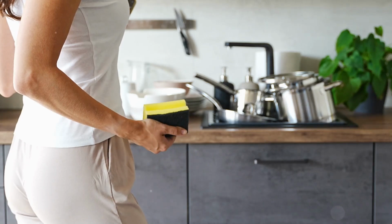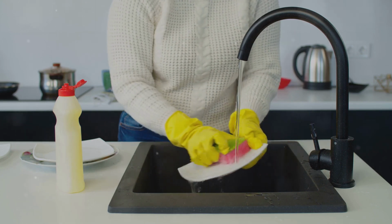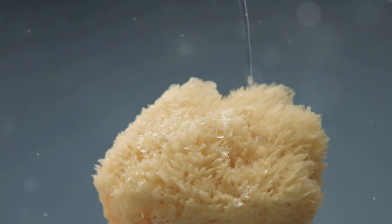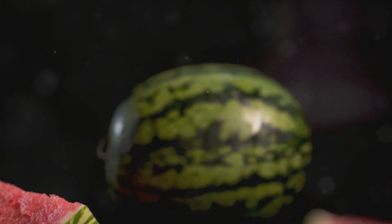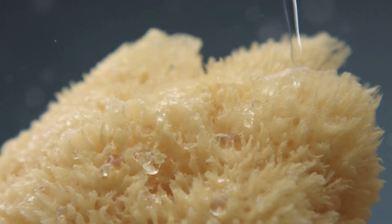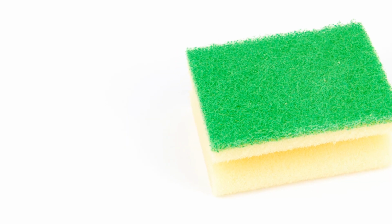Chapter 3. Now let's mosey on over to the kitchen and talk about those trusty sponges. They're like the workhorses of our kitchens, always there to wipe up spills and scrub away messes. But here's the thing about sponges, y'all. They're like little moisture magnets. And guess what loves moisture just as much as a watermelon on a hot summer day? You guessed it, bacteria. Those tiny critters just can't resist setting up shop in the nooks and crannies of our sponges, multiplying faster than rabbits at a rodeo. I'm talking more bacteria than a toilet seat, y'all.